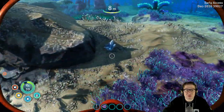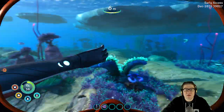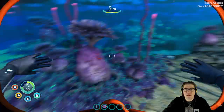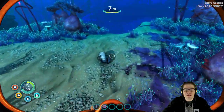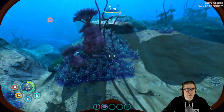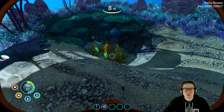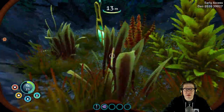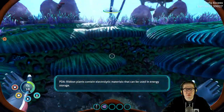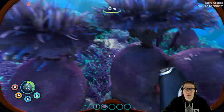Oh, there's some more silica or something. There's another sea glide. Is it the same sea glide? No, that's another piece. So, I'll have to create a scanner first. Where's all the stuff? Oh, hello. Thank you. Ribbon plants contain electrolytic materials that can be used in energy storage. Yay.